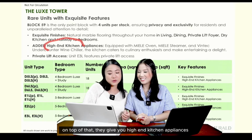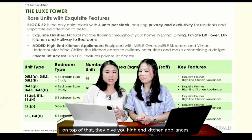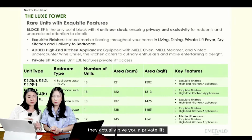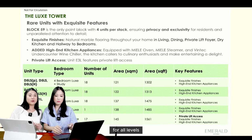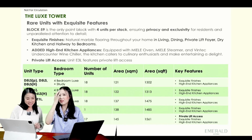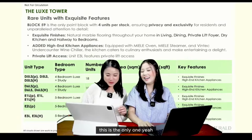On top of that, they throw you high-end kitchen appliances, which maybe the other normal blocks don't have. And for 5-bedroom, they actually give you private lift access. Okay. For all levels, maybe except ground floor, because you don't need a lift for that. So then this is the only one which we'll be talking about later.